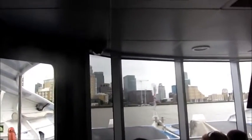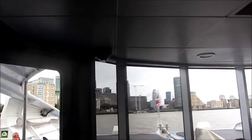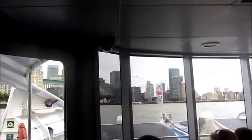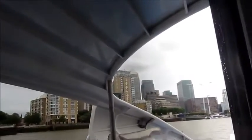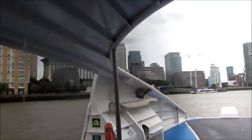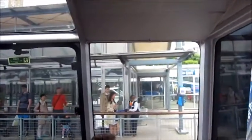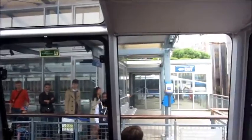Now we're approaching Canary Wharf. I want to exit the front, but I think we're going to exit the back. Accelerating. And now I'm at Canary Wharf, getting off the boat. Let's see if they do it reasonably quickly.